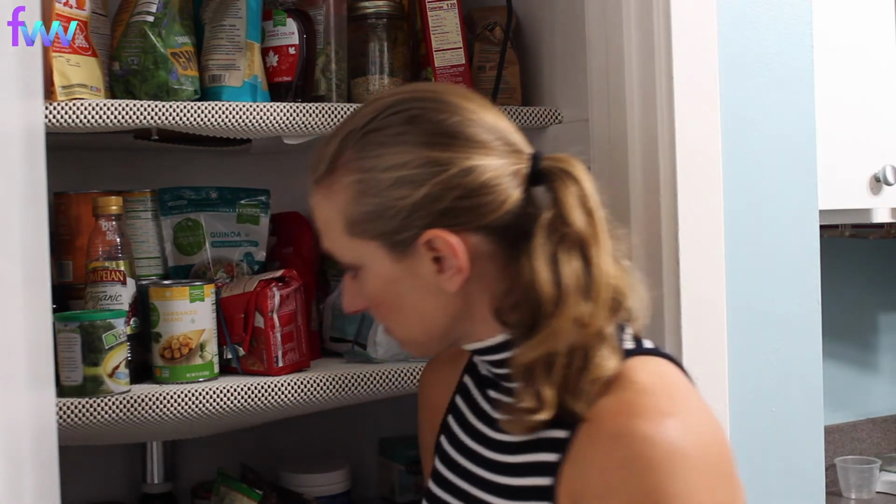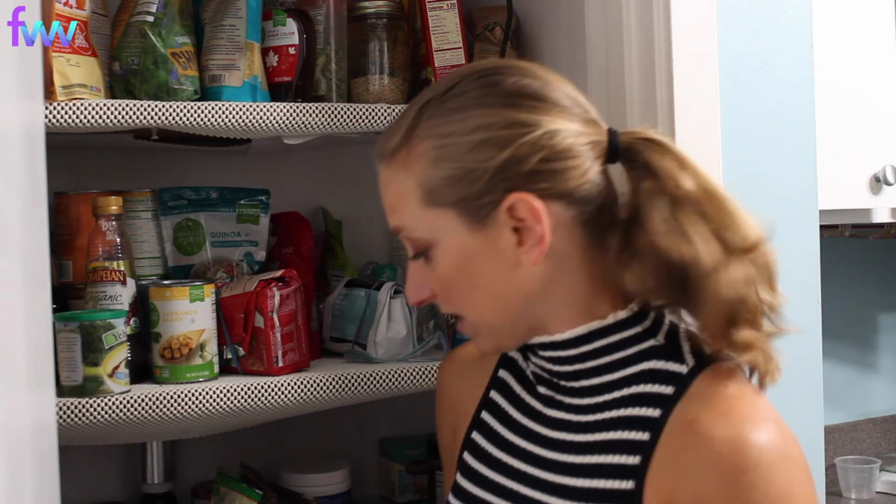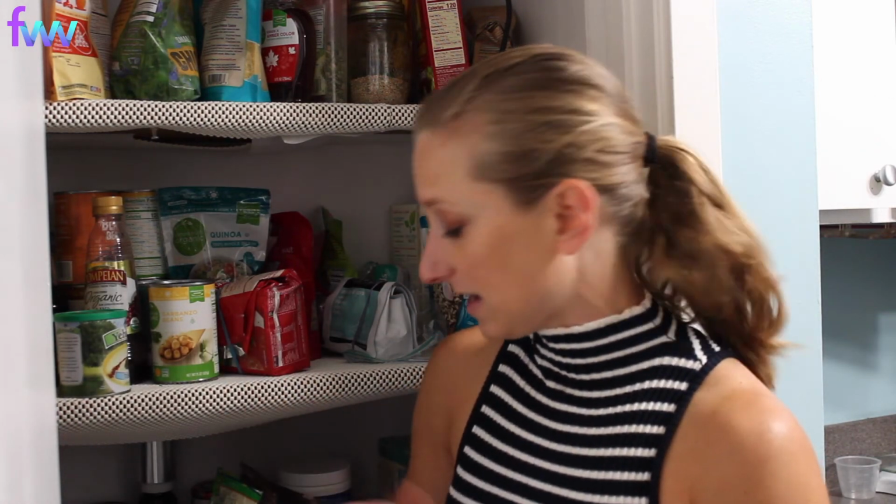And that's it, that's really what we got going on. We've got our recycle bin on the floor, which you can't see, and our trash can, and our reusable grocery bags. But that's my pantry.